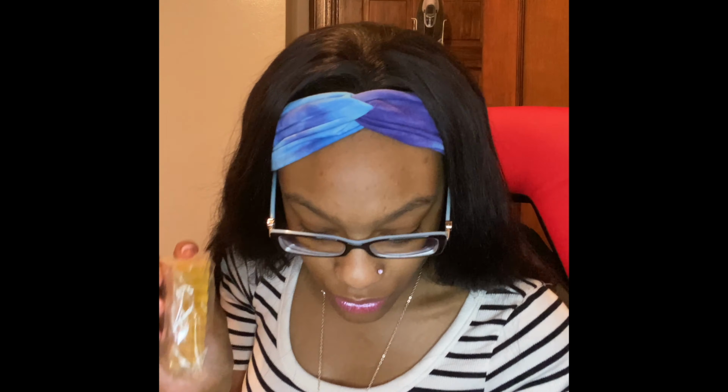Alright, so I have this Pro Glow bar. This is like a soap bar. Let's see what it looks like. I can't really do smell too much on this because it doesn't really have a smell to it. But I know it's going to brighten up my body. I'm going to be trying this out for a week straight to see how it works out on my skin.